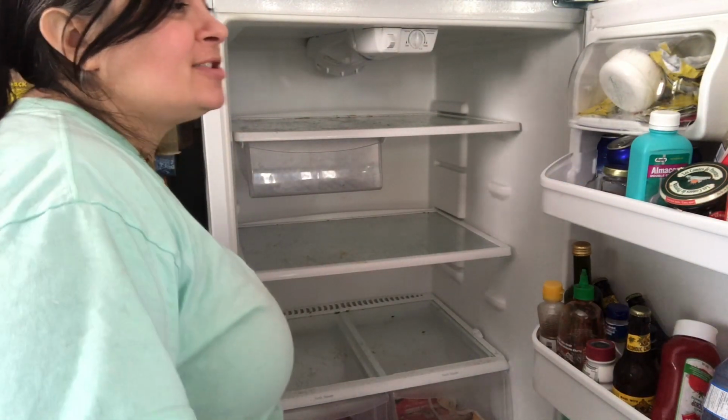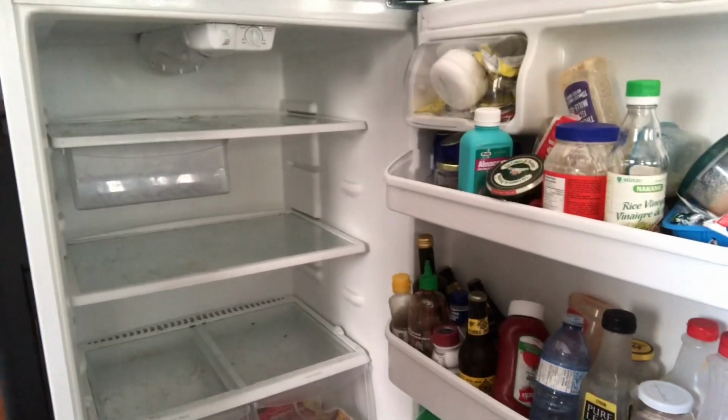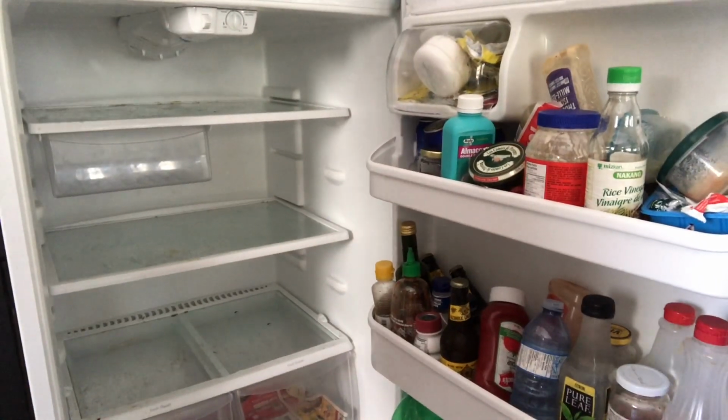Alright. Let's move on to the doors. My legs are getting really sore. So here is the door.